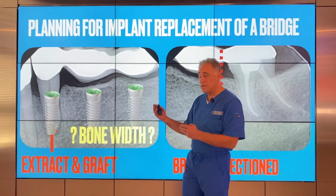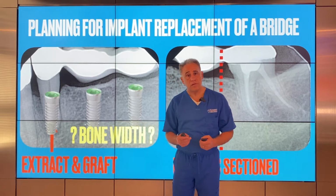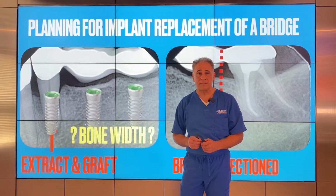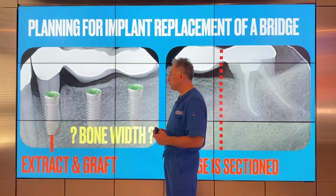So in this case, if the bone is deficient, we have to graft the site. Patient has to wait another 4 to 6 months for the healing and then return to get the implants. This adds to the treatment time and of course the number of visits.